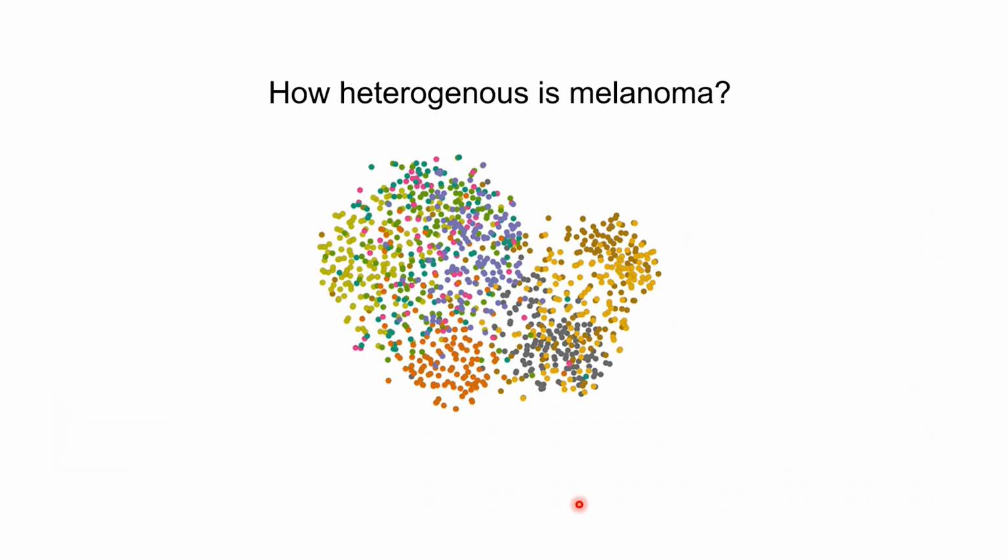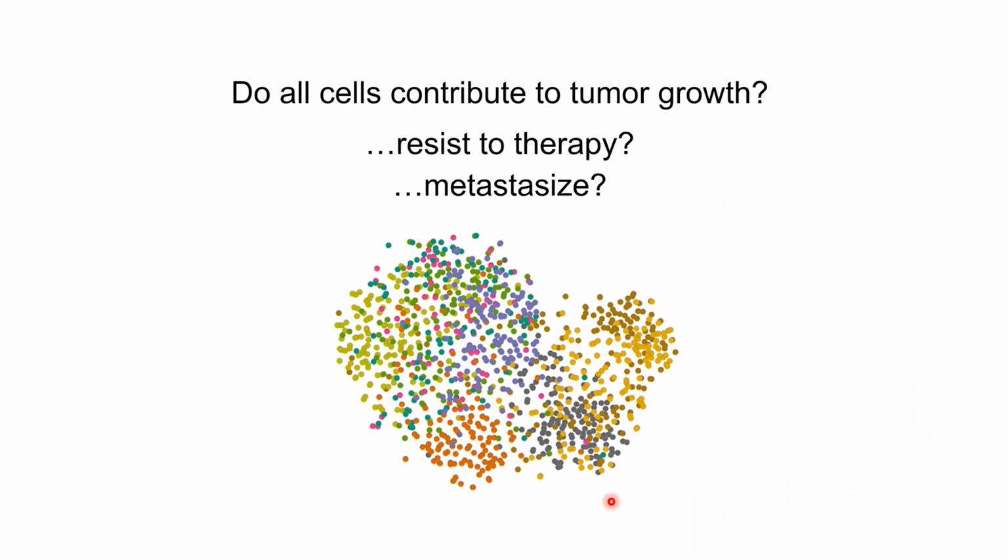And that leads me to an overarching question of my research. We ask ourselves, what is the intratumoral heterogeneity? How heterogeneous is melanoma in a treatment-naive setting, but also once you challenge it with drugs? And why is this important? Because you can ask fundamental questions, as in, do all cells equally contribute to tumor growth? Do all melanoma cells equally resist therapy, or do all melanoma cells have the same capacity to spread? And if yes, we have to kill all of them. If not, probably we have to kill the right ones. And these states can inform each other. So basically, this is the background, right?